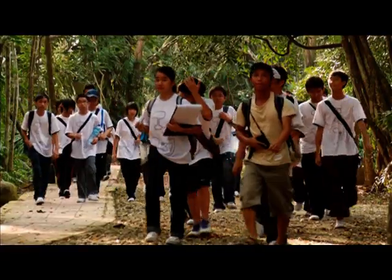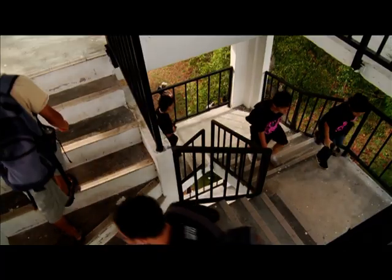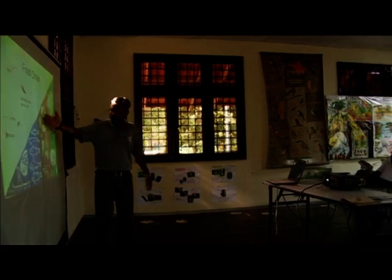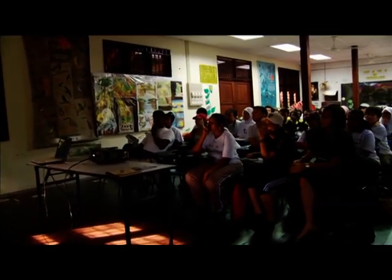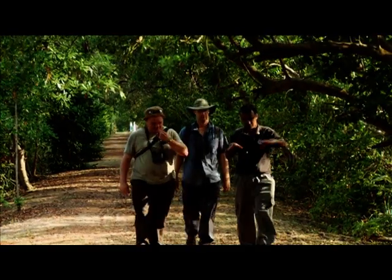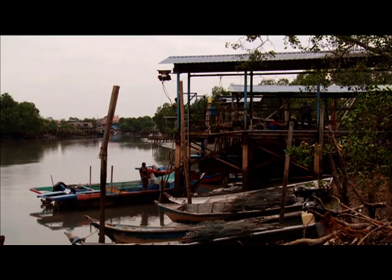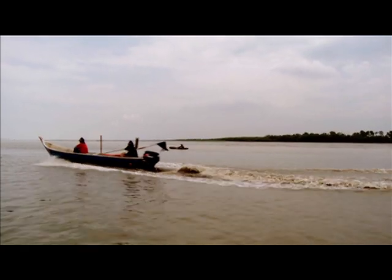To raise the level of environmental education, awareness and conservation, nature camps, talks, forums, field and training courses are held for school children and the community of Kuala Selangor. Local community partnerships are encouraged. Locals are trained as guides, and visitors can experience and support the life of fishing communities by going on fishing trips.